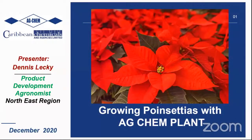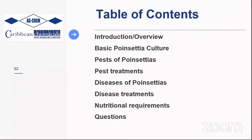Okay, now we're moving on to poinsettias. And it's the time of the year for poinsettias, Christmas and all. We have the red colored poinsettias, which here in Jamaica are very popular ones. But you have multiple colors out there. And in terms of poinsettias, what we'll be doing is just a quick introduction, looking at basic poinsettia culture, pests and diseases or treatments, and the nutritional requirements. And then we can take questions from both orchid and poinsettia.